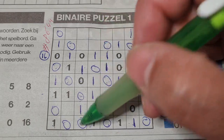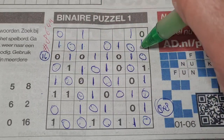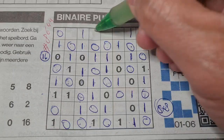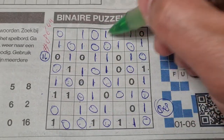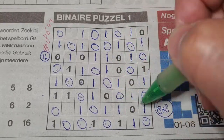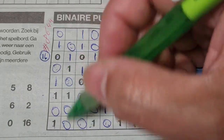And now we need to think. 1, 2, 3, 4 0s, so the rest are 1s. 1, 2, 3, 4 1s, so the rest are 0s. And 1, 2, 3, 4 1s, so the rest are 0s. 1, 2, 3, 4 0s, so the rest are 1s. Between the 1s comes a 0. 1, 2, 3, 4 0s, so the rest are 1s. 1, 2, 3, 4 1s, so the rest are 0s. 1, 2, 3, 4 0s, so the rest are 1s.